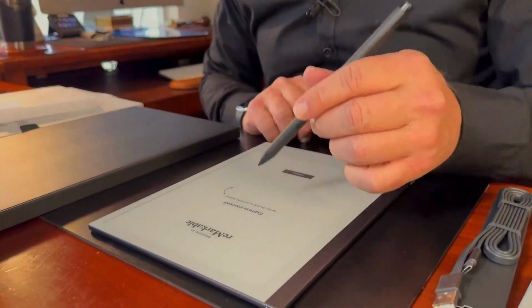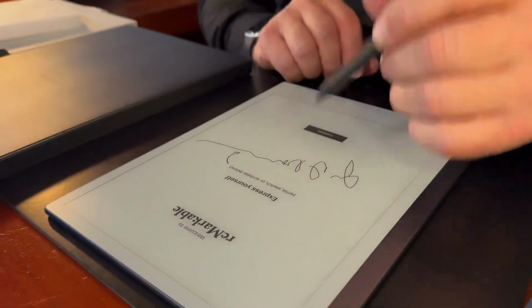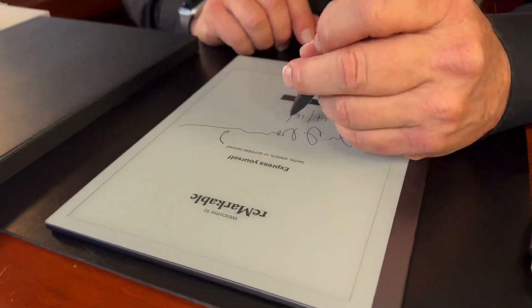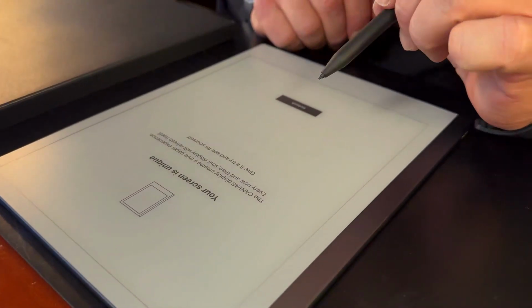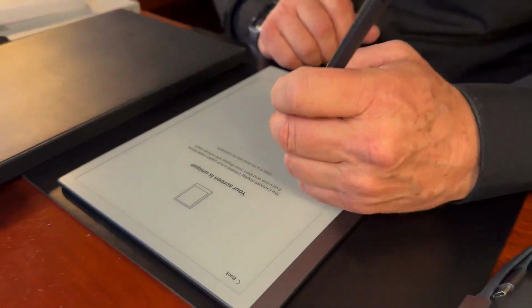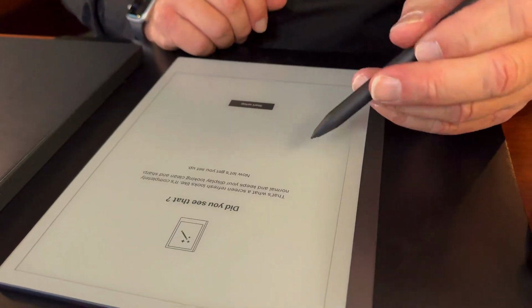It says express yourself, write, sketch, and scribble below. So I'm gonna, wow. This really feels like paper. It's incredible. We've gotten started. The ReMarkable's out of the box. Your screen is unique. The canvas display creates a true paper experience. Every now and then your display will refresh itself. Give it a try and see for yourself. So let me see, I'm gonna write on here, just gonna refresh. Okay, did you see that? That's what a screen refresh looks like.